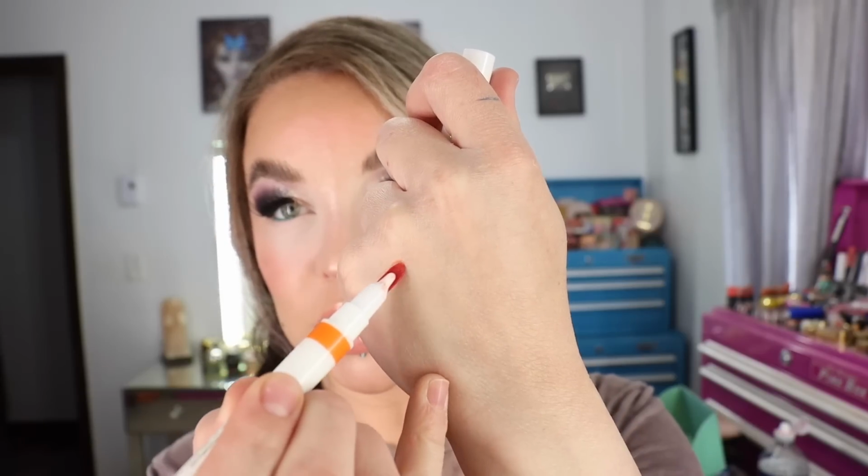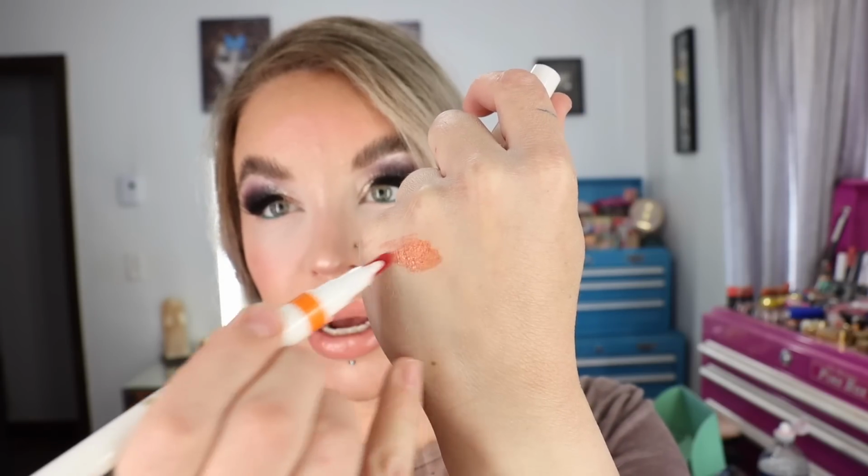So I'll swatch it for you for what it's worth. I think you can even see right there, it's just not a lot of product comes out. So it's one of those problems that I typically have with felt liner style products, and this one's no different. So again, I like that staining effect. I'll wipe this off so you can kind of see the stain that the shade Ariana gives.